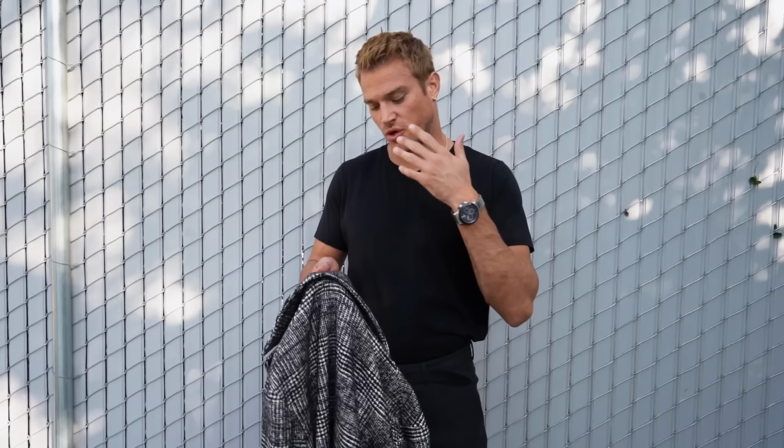The best possible thing you can have with a suit is some basics. A basic black t-shirt goes a long way. You can layer a suit coat on top of it, you can put a crew neck on top, and you can also throw a pea coat.